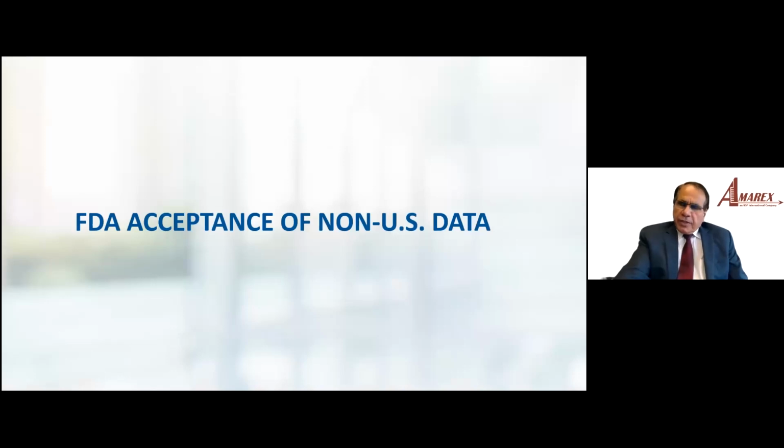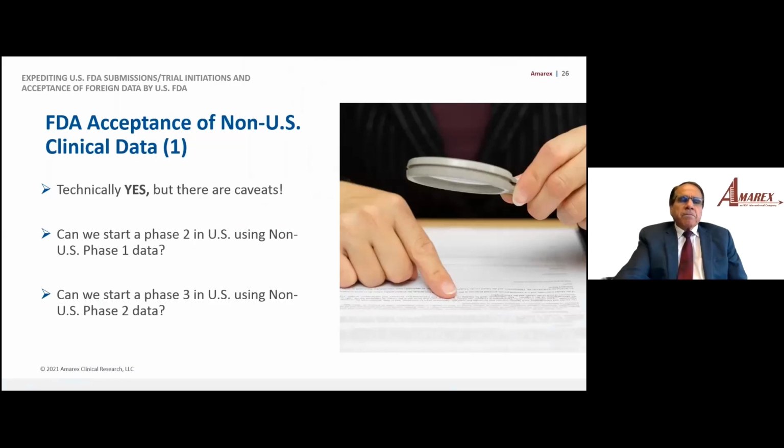Then a question that we get quite often, especially lately, and this one really has a lot to do with getting to FDA approval faster: can we use non-US data? Technically, the answer is absolutely yes. There is no reason that you cannot use it unless it's non-GMP, unless it was not using informed consent. There are some other aspects of it that we need to look at.